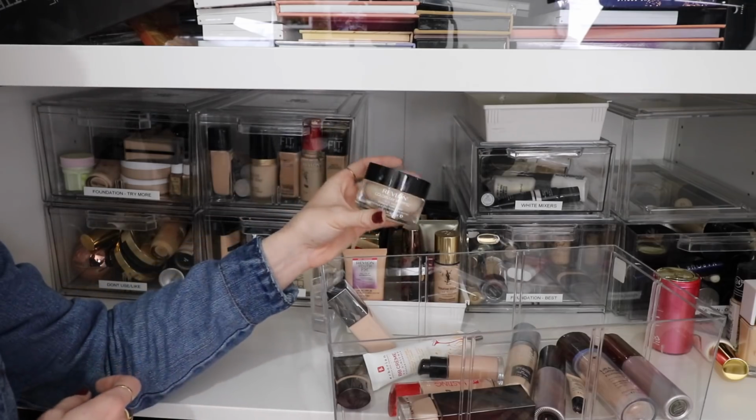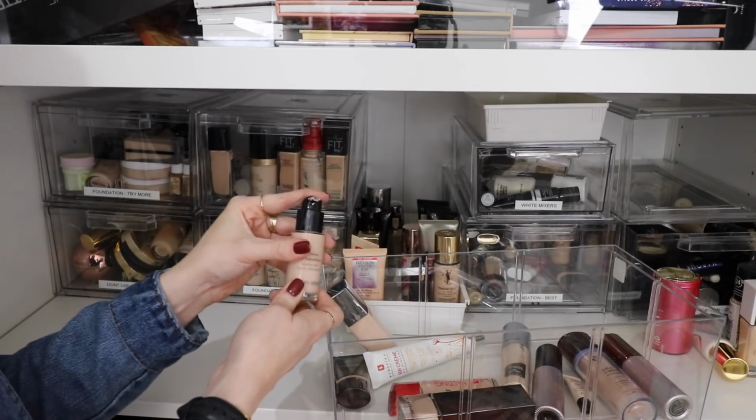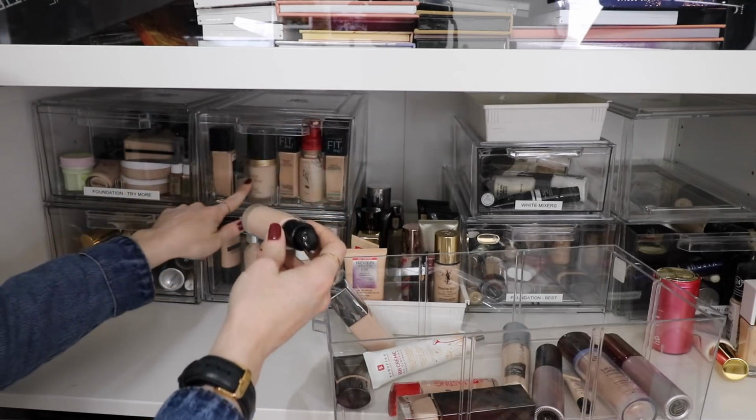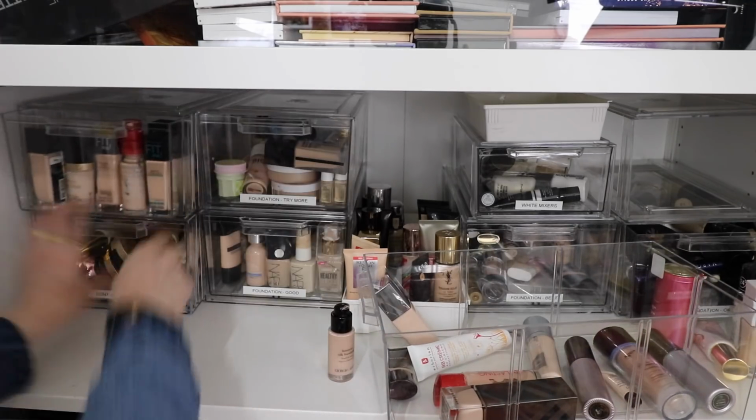Actually, should I? It's pretty bulky. I'm gonna get rid of this one. Sorry, Revlon. Giorgio Armani Luminous Silk does not work for me, but I do want to try it more, so I'm gonna put it in. Was this also, which one was this? This was the Don't Like. Okay, I'm gonna switch these.